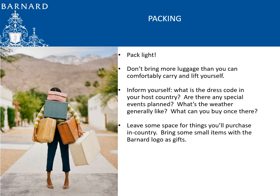Remember that you will also be acquiring things during your time abroad, so try to leave as much room as possible in your luggage to accommodate for that. One way to do that is to bring gifts with you, in particular items with the Barnard logo that you can give as gifts to host families, program staff, and local friends.